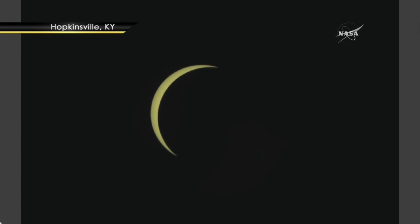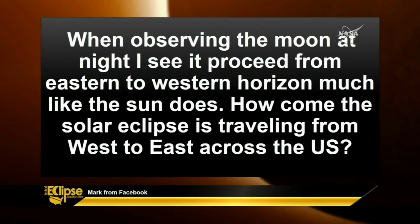Okay. White light. John, you've got to have some cool stuff on social media. This is a good question, guys. Mark from Facebook's asking, and this is what really applies right now: when observing the moon at night, I see it proceed from eastern to western horizon, much like the sun does. How come the solar eclipse is traveling from west to east across the U.S.?